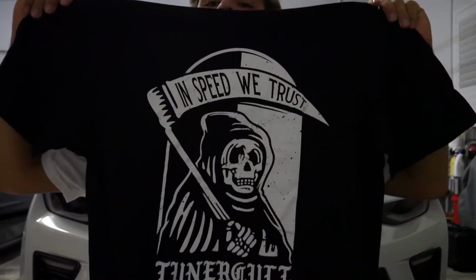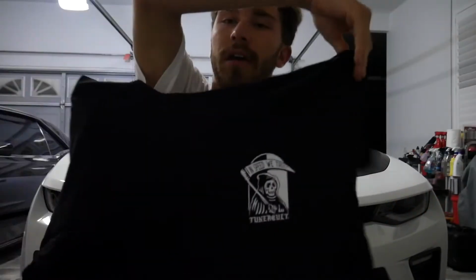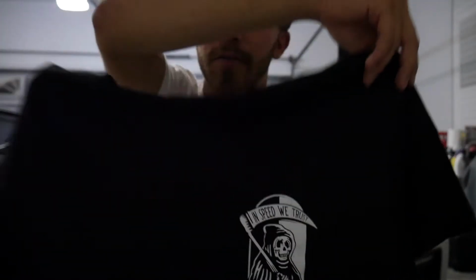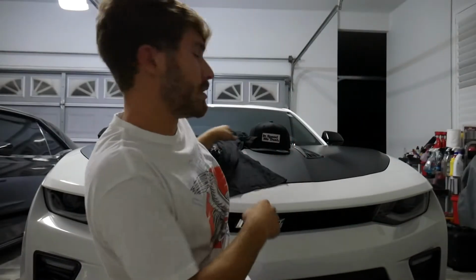And the next one has this on the back. Looks like a Grim Reaper that says In Speed We Trust with TunerCult at the bottom. That's pretty cool. And it also has the little guy on the front right over the heart. So that's actually a pretty cool shirt. One thing I'm already starting to notice is it doesn't have a whole lot of color. That's one thing I wish maybe the next couple will have, but there's only four shirts too. So I don't know if maybe I screwed myself on this. I did want to see the difference between a Tuned in Tokyo one and a TunerCult one. So this one only has four shirts plus the hat that I bought. I'm hoping the shirts get a little better.